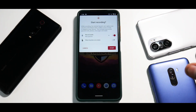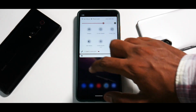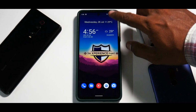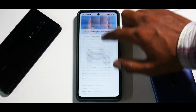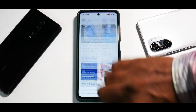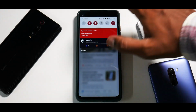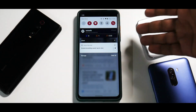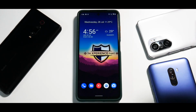So it doesn't really have a lot of options, and the moment you click on record screen, there you go, record screen. So you'll get a timer over here and it starts screen recording. Now even after that, you would notice that there is no stutter, there is no jitter, it is as smooth as it can be. So this is a proof that screen recording doesn't really trouble this combo, and it quickly gets ready as well.